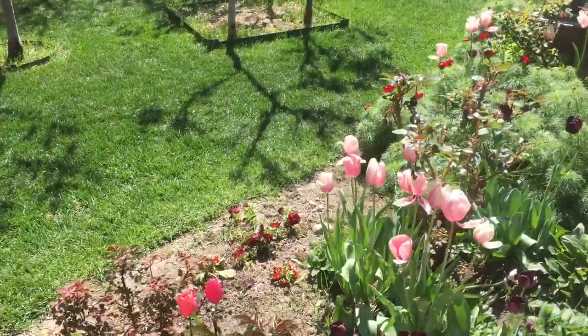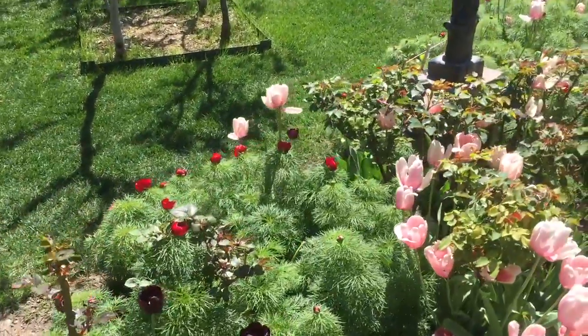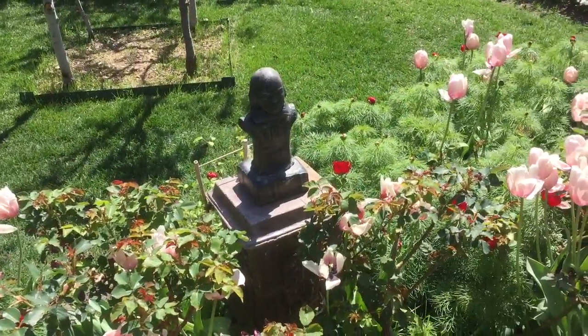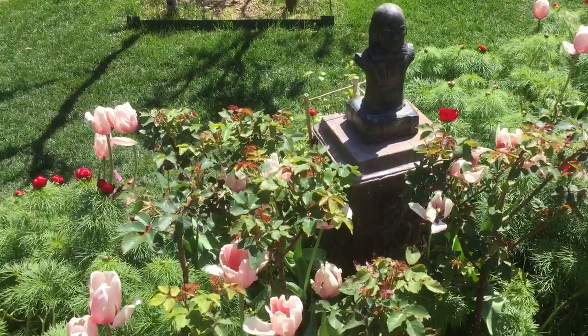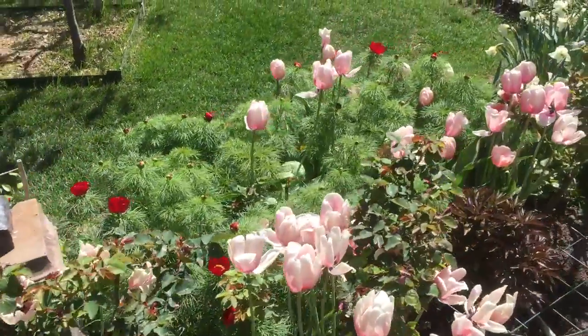And then here is Jude the Obscure. Again, more of those fernleaf peonies and the beautiful tulips. This is, of course, William Shakespeare 2000. That's the William Shakespeare statue. But I've got 3 of these different plants here to make one big shrub.